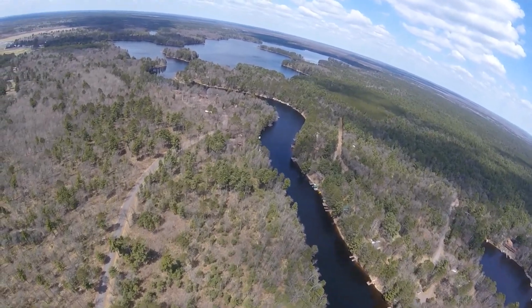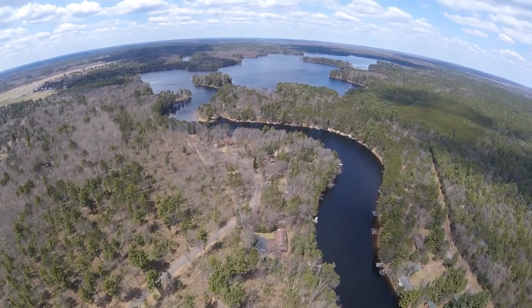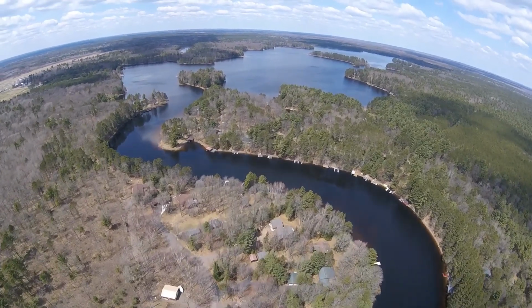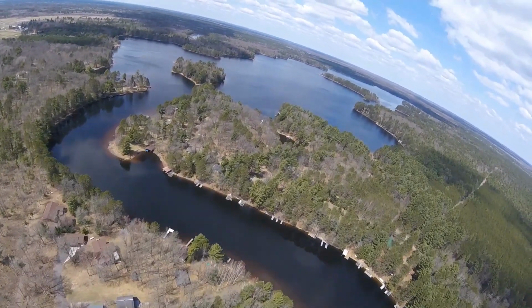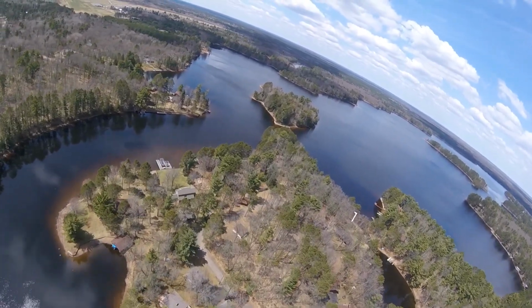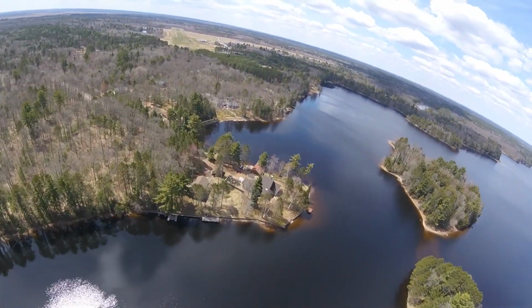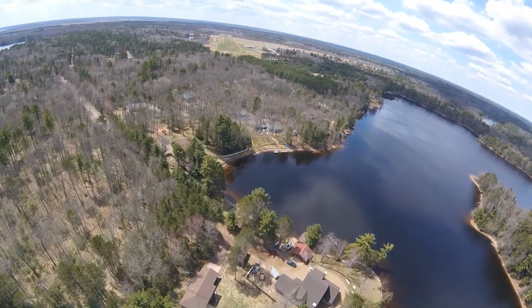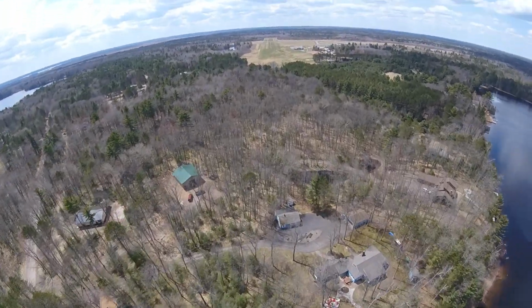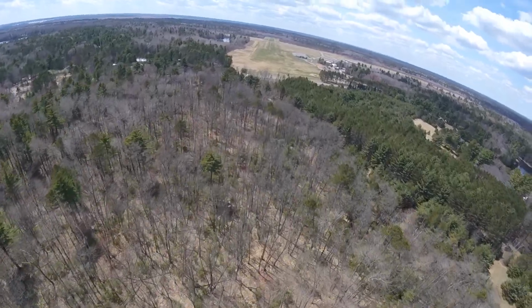We're down to about 400 feet at this point, above ground level. Now making our turn onto final approach. We're crossing Highway 51.